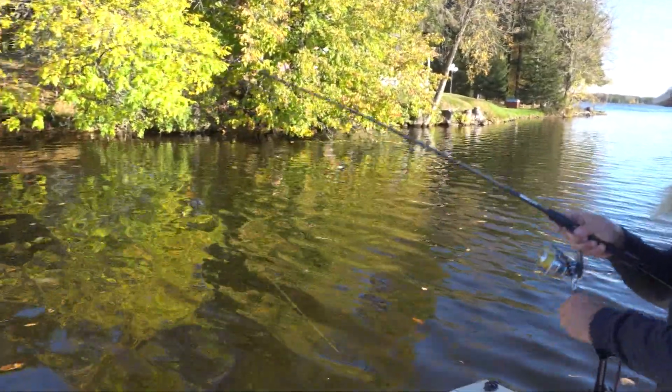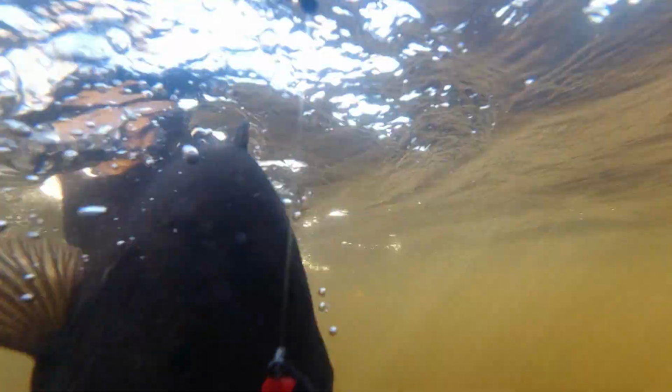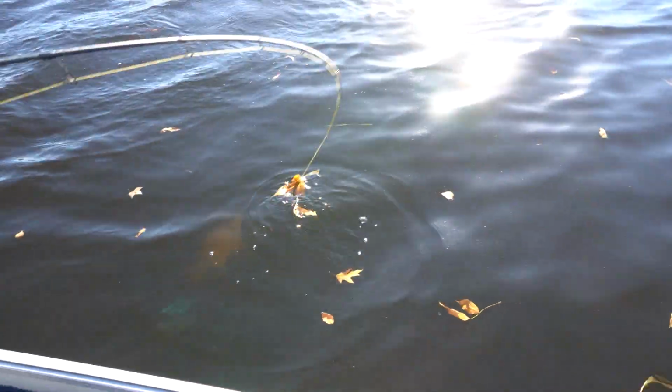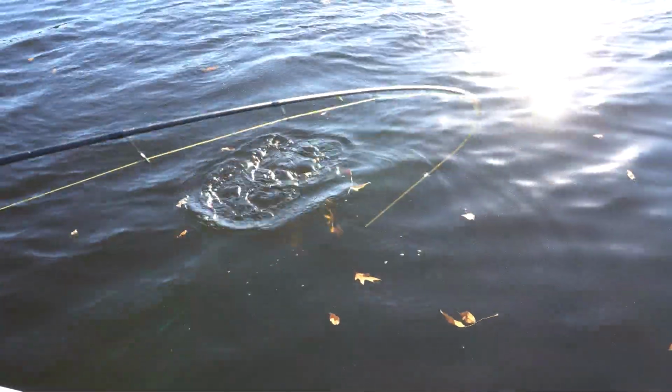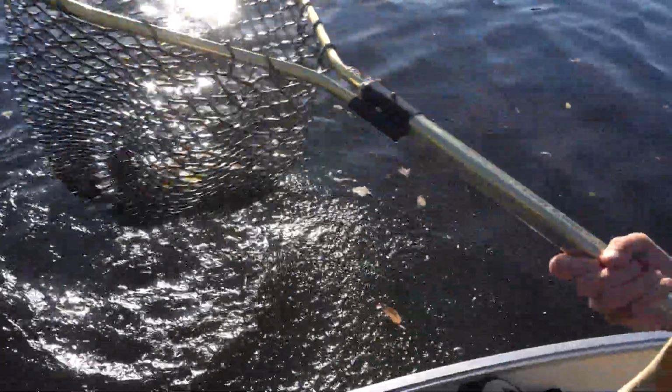There we go, hooked up again. Ooh, this is a better fish, I think, here. The leaves floating in the water, he's barely hooked again. Go ahead, scoop him up, Joe. Here he comes. There you go, nice job.